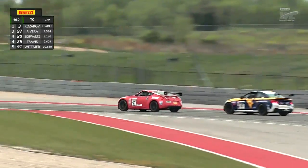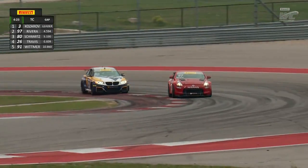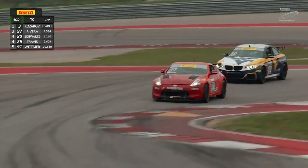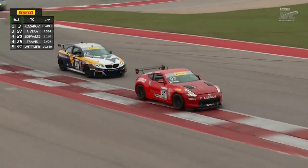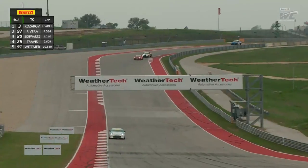Vesko leading over this battle for second. Tony Rivera, Johann Schwartz. Johann's getting him back in now. You mentioned he made that little correction, Cal. Yeah, he's really quick through the S's there. That car's got beautiful rhythm. Johann's hitting his mark, so he's just got to be careful on the entry of these corners that he doesn't overload that front end. But he's starting to put the pressure on Tony Rivera.